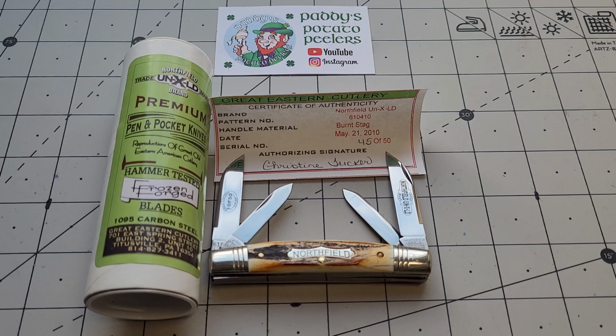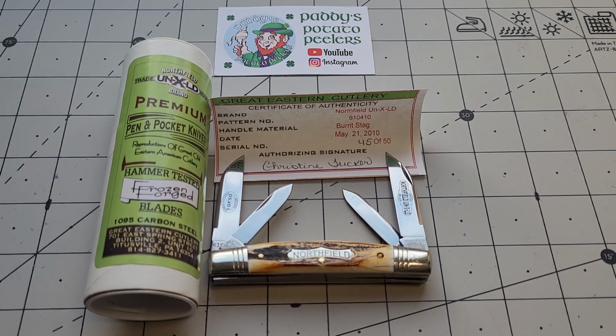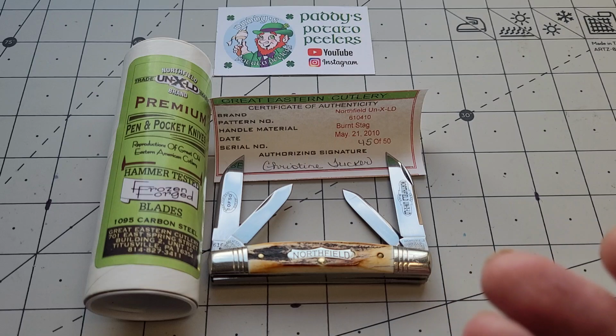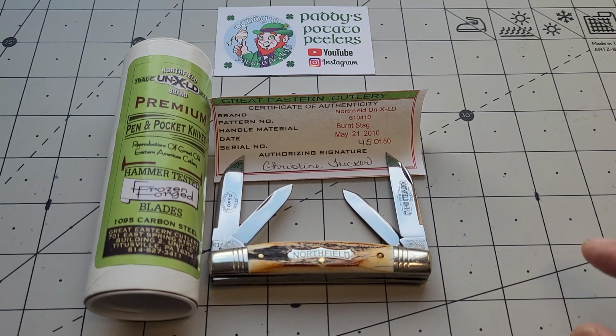I'm afraid it's of a new knife that I just got yesterday, and it's just there. This is a 2010 model. I've only got one more blade that's older. That's my big orange one, and it's 2009.